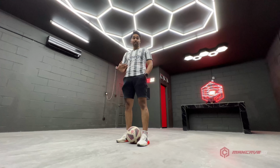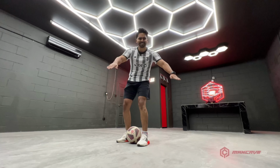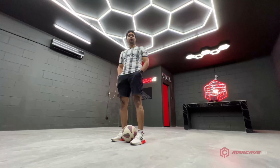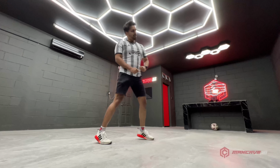Let's talk about the color on the jersey. First of all, we have white, which symbolizes precision, and black symbolizes elegance. No wonder Juventus is known as the Zebras. So now Pogba is back. Are you guys ready for the Pogba dance? Hold up. Hey!